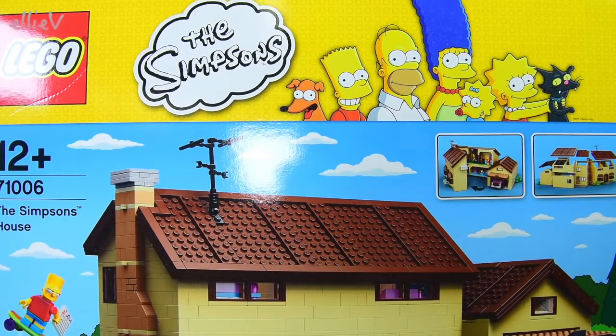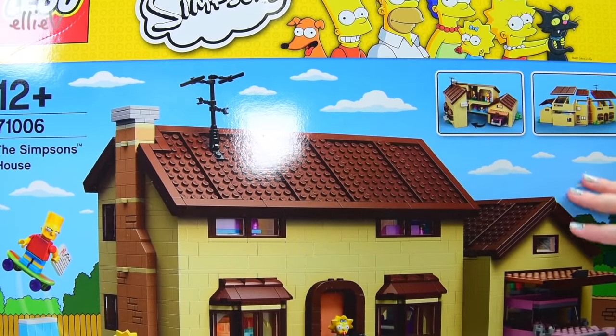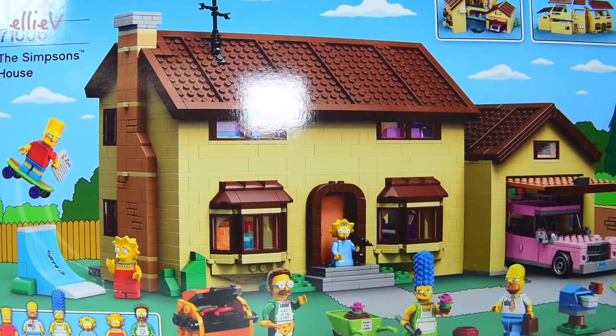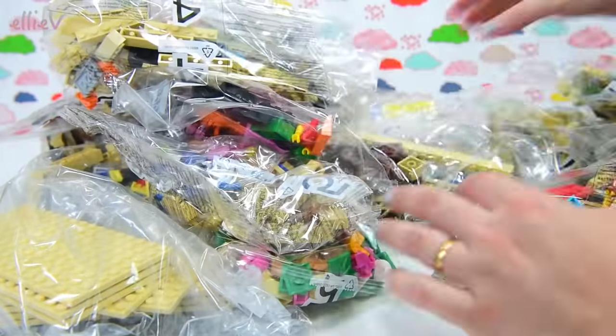We are building the Simpsons house today. I have been promising to build this for quite a long time, actually, since I built the Kwik-E-Mart last year. It has taken me this long to get to it, but finally, we can build it.